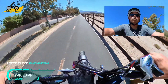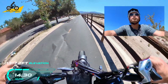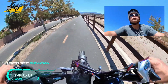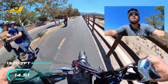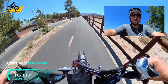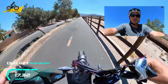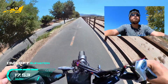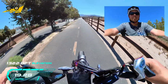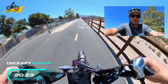PS2 brings me up to 14 miles an hour, 14 and a half. Yeah, about 14 and a half miles an hour. It maintains about there, and that's what the GPS also says, right? And PS3, we got it going up to 16 or 17 miles an hour. That's actually 17 and a half, 18 on the GPS on the phone. And now we are on PS4 at 20 miles an hour, or 21.